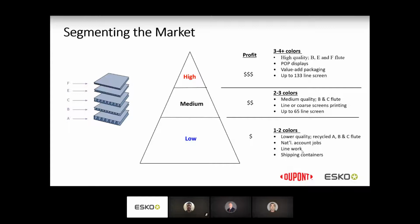The middle segment is what we call the medium subsegment. It consists of 2 or 3 colors. It's much simpler graphics. Typical board types used are B and C flute. And then the largest segment, which is what we call the low-end printing, and not from a print quality perspective, but from a graphics perspective. Again, it's very simple 1 and 2 color line work. But these images still have a purpose, and good ink laydown is important, as I will discuss in a few minutes.